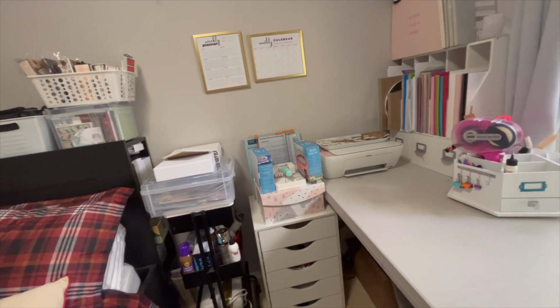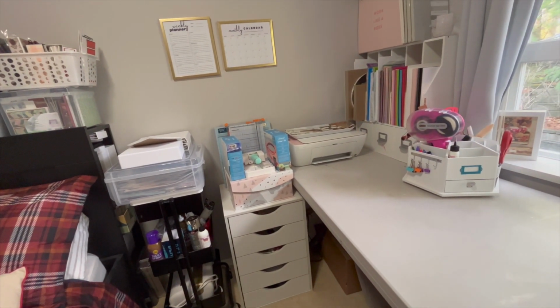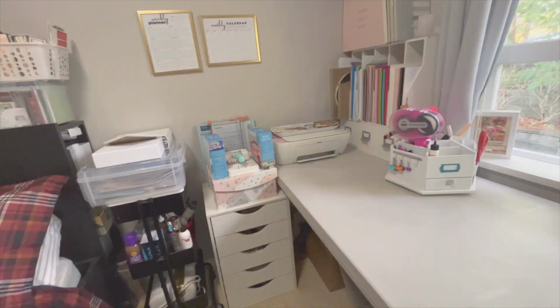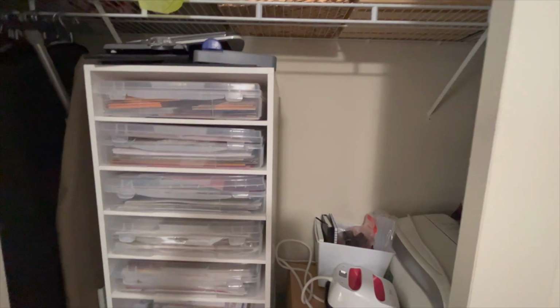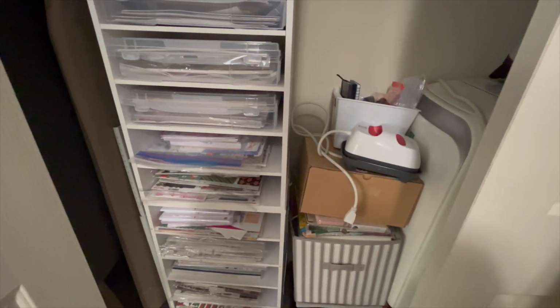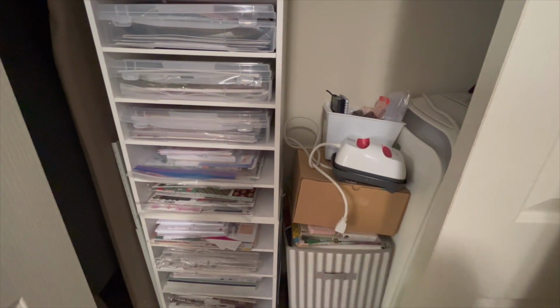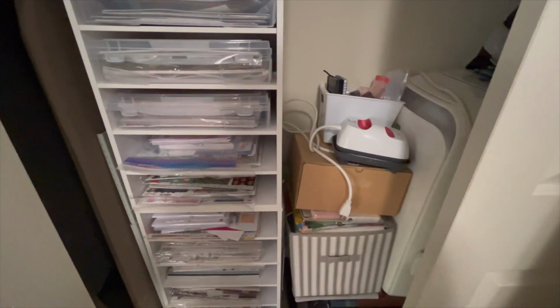Next, I am going to take us over to my closet, and that is where I have all of my paper collections. Here is my closet. It's still not perfect. It would be nice if I had one more little shelving unit to go here just to help with the organization of these items, but we're making it work.